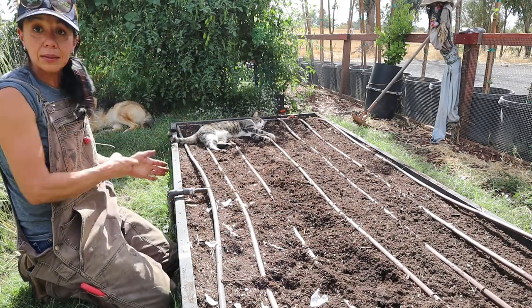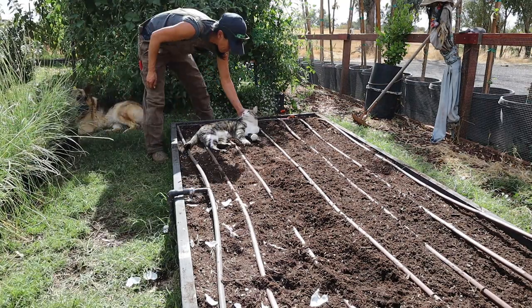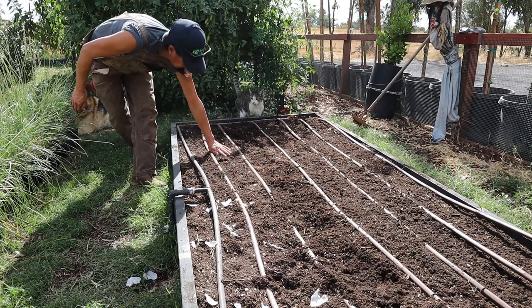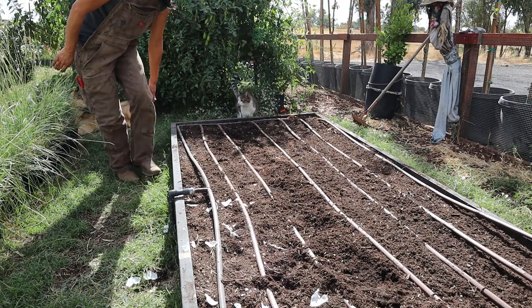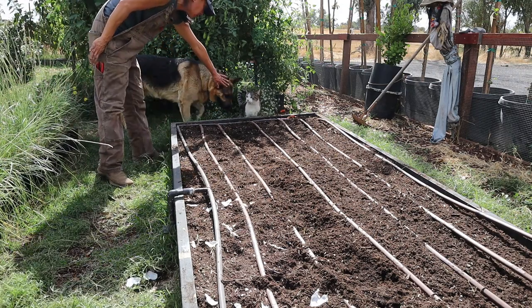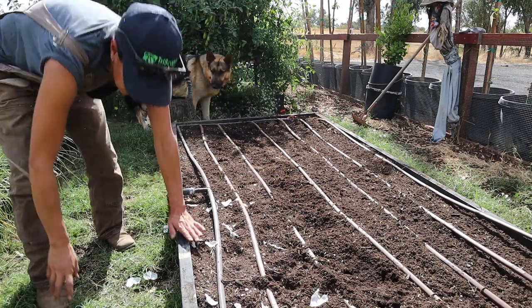Oh my goodness, this kitty. Let me grab him real fast. Come on, buddy. Come on. Okay. Nope. Okay.